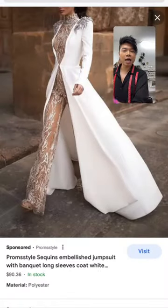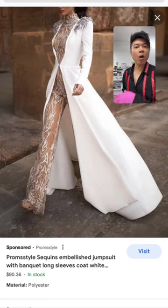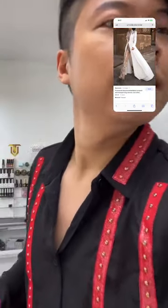So I did a bridal set, and I'm playing with white, nude, and silvers. I will connect myself before I show you the work.